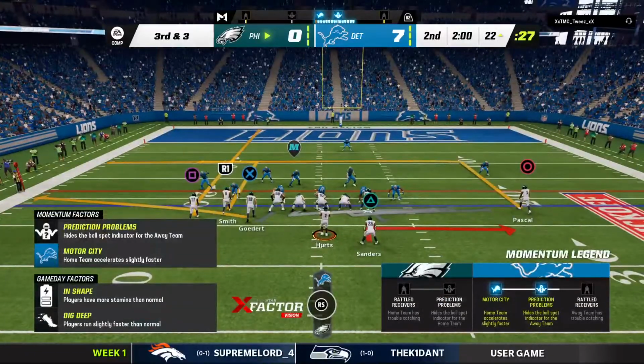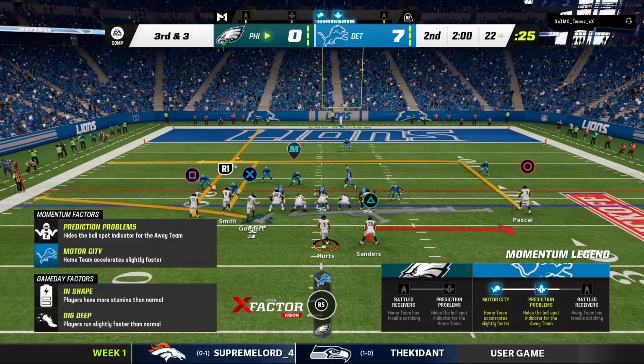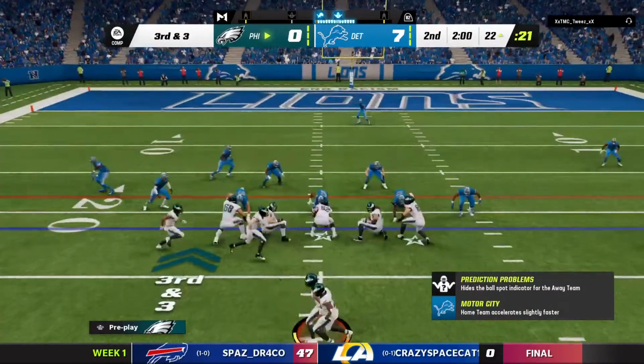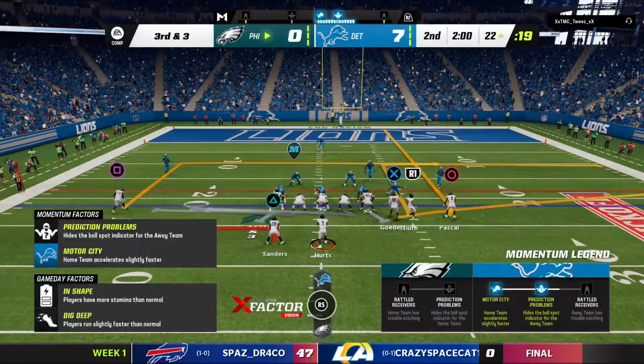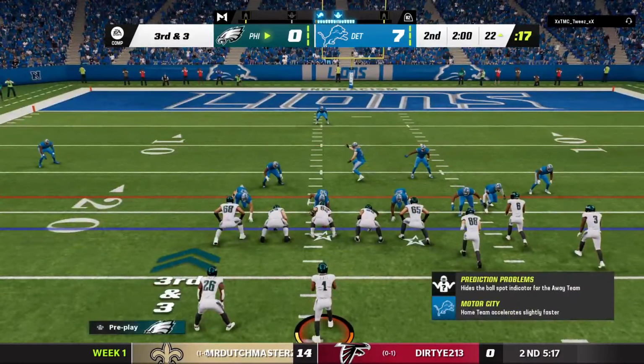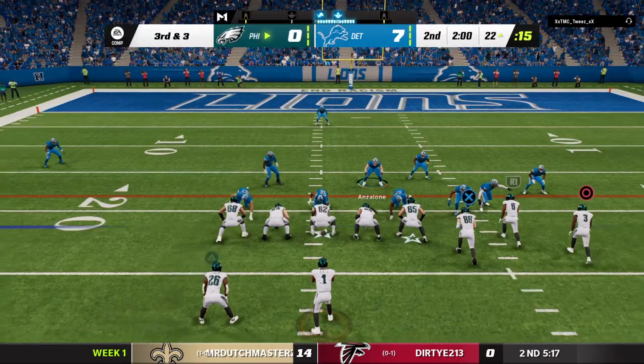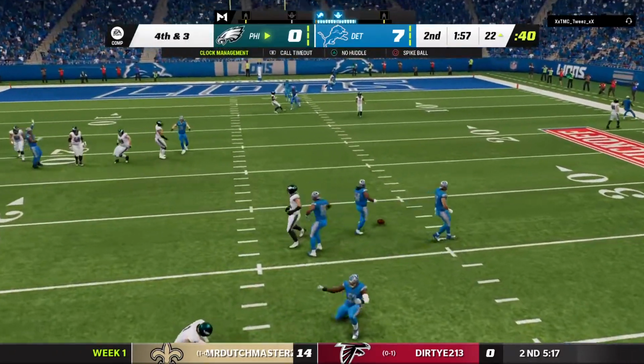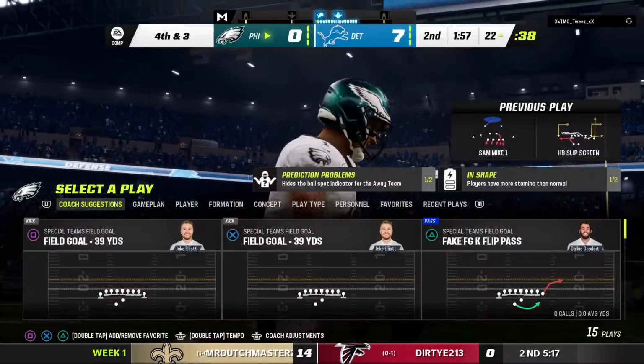The 8th play of the drive coming up. It's 3rd and 3. Hurts. Oh, the ball comes out on the hit, but they'll say it's incomplete.